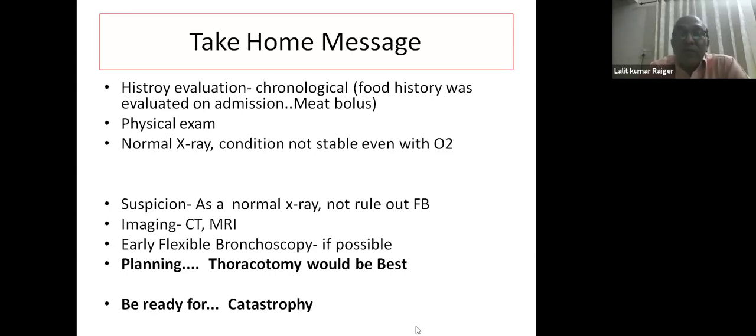So always maintain a suspicion. Early flexible bronchoscopy, if possible, has to be planned in adults. And in this case, if CT scan was done and suspicion was raised early, thoracotomy could be planned. And with this report, we should be ready for any catastrophe, which has to be mentioned to the parents also.